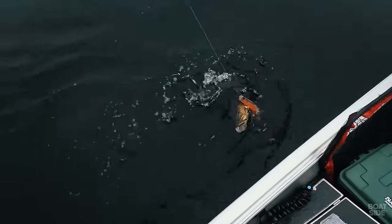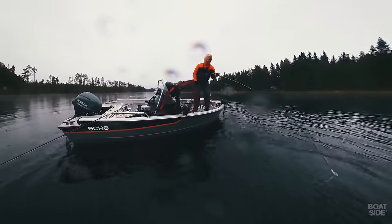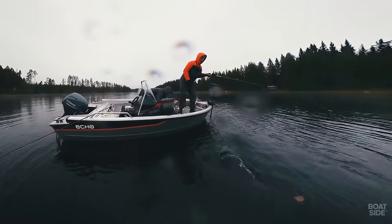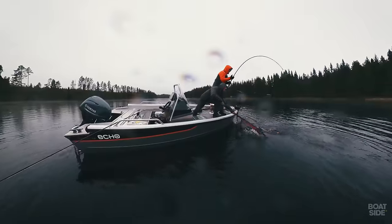On the spin stop! 40 centimeter! 40 centimeter, baby! No, it's okay, it's okay. Take it. Yeah, I'll take it. No, I'm just kidding. Don't take the net. She lost on the one hook. No. Oh, no, no, no. Yeah. There we go!